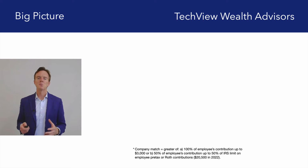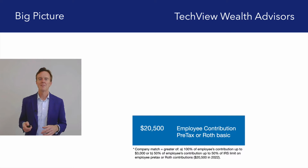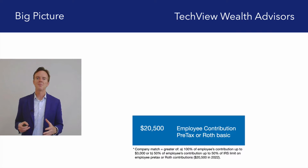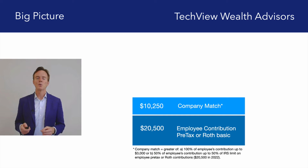So let's look at the big picture. Let's fly 10,000 feet up in the air, look down on your 401k, see where the contributions are coming in. In this first box, there will be pre-tax contributions or Roth contributions. The limit on these is $20,500 in 2022. This is usually where people say, I've maxed out my 401k, even though it's only one of 3 buckets. If you max that out, you are going to receive the full company match from Google.